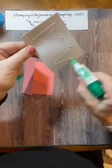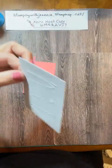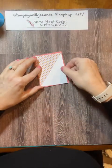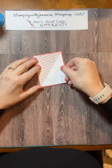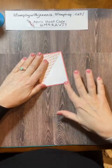This is a really simple card to make, and it looks like you are doing something so wow, because it's not your normal card front. You know, the normal card that opens the regular way. This looks a little bit above and beyond.